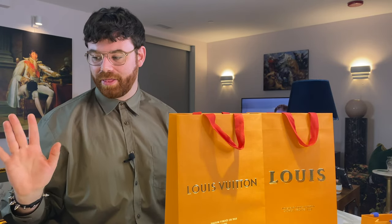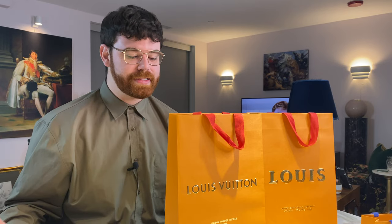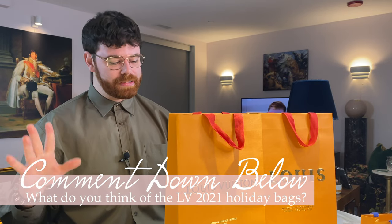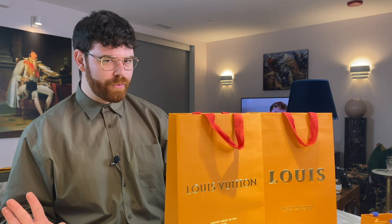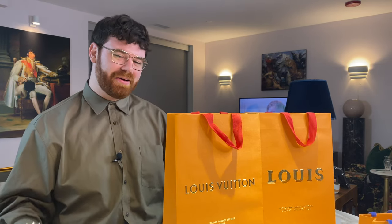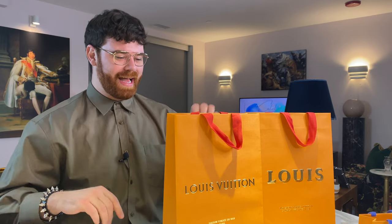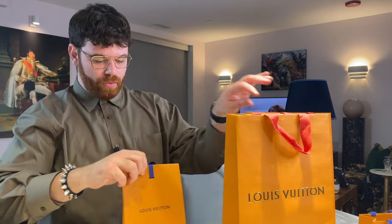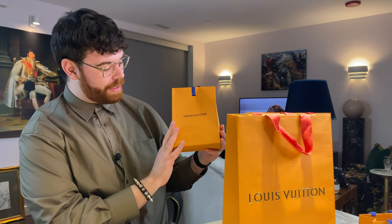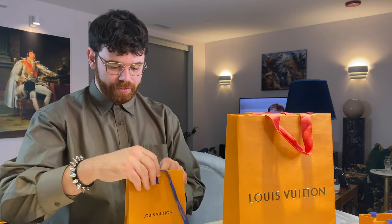As you can see, I got three of the holiday bags. Now, I want to know what you guys think in the comments. What did we think of 2021's holiday bags? Are we here for it? Was it a little lazy? I don't know how I feel about it. But let me know what you guys think in the comments. So let's dive in. All right, so up first, we have a little envelope done up in the blue ribbon.